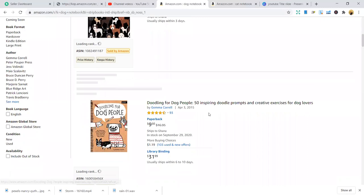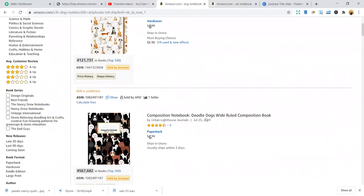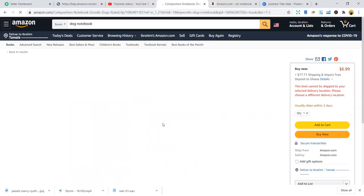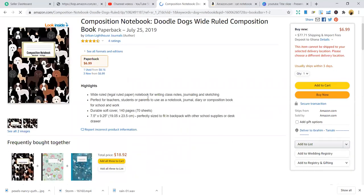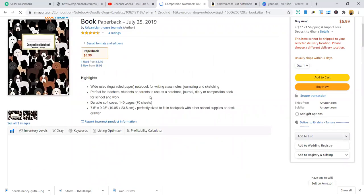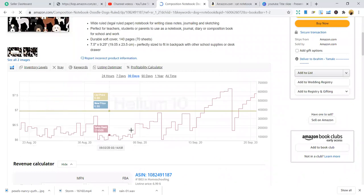And for this, you can use Pixabay images to design a dog notebook cover. It's just a composition notebook with lines inside. So if you are planning to publish basic notebooks, you can diversify and look at all these niches, which will help you. So it's just a basic dog notebook, and it also has a bit of sales coming in consistently. You can see it also.